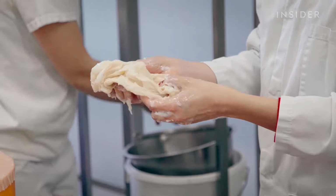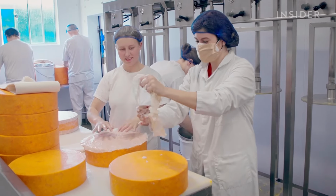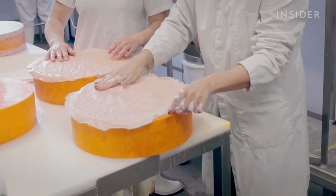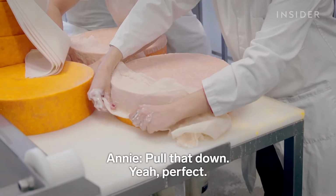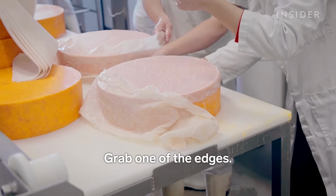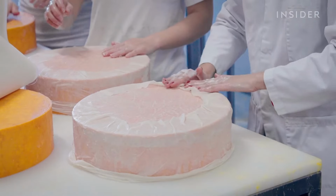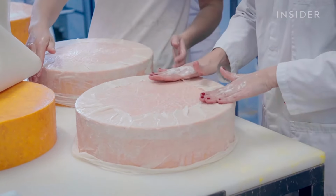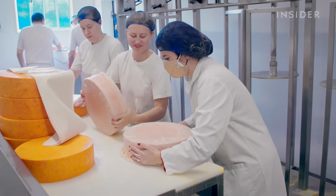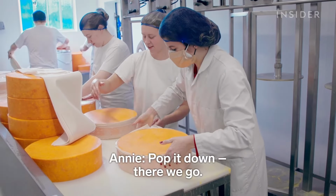There's a lot of lard there. Just fold it out. Yeah. There's a bit of lard dripping, is that okay? So you pull that down. Yeah, perfect. Grab one of the edges. Okay, this edge. Yep. And you'll be able to grab your hand underneath and flip it. Whoa, because all this lard is very slippery. Okay, and then just pop it down. Woo! There we go. Perfect.